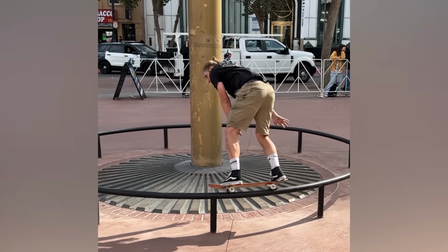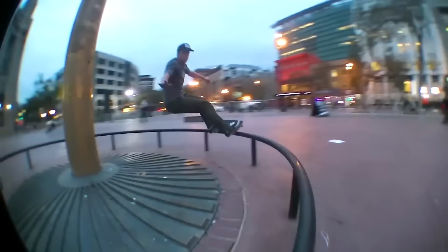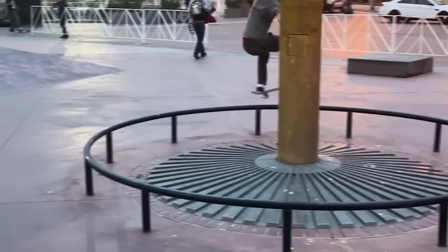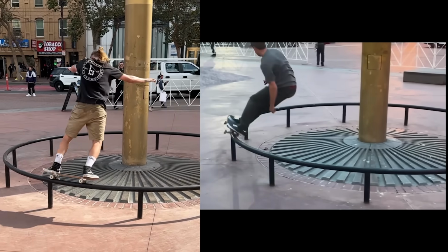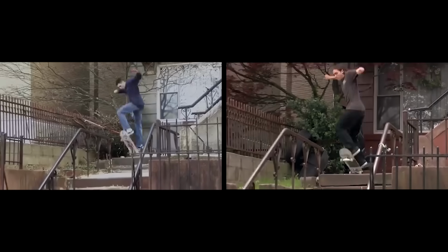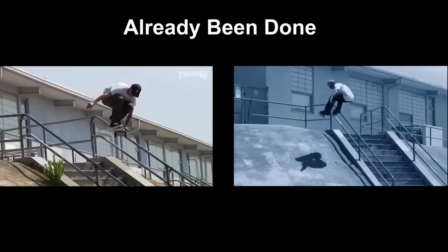Sure enough, about a month or so later, I see legendary skater Grant Taylor also grinding all the way around it. Mine was technically frontside and his was technically backside, so I guess they are different tricks. But if I went there after him to do it, it does kind of seem like I'm trying to bite his style. Even though in reality, the spot is just so desirable, like of course I want to do that. So what, right? Well, in skateboarding, we actually have a word for this. It is called ABD, meaning already been done.